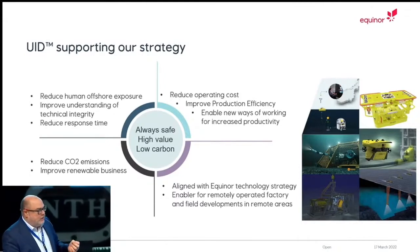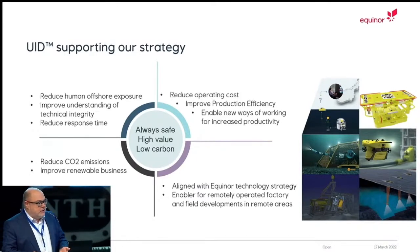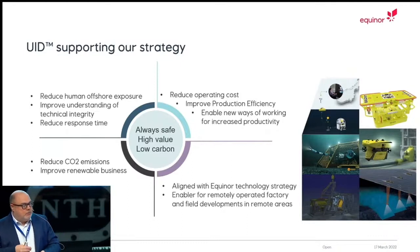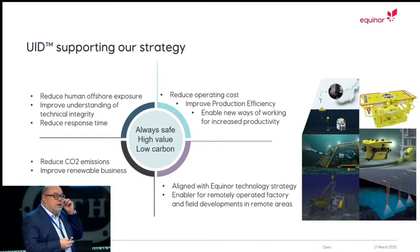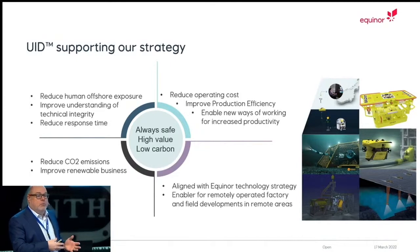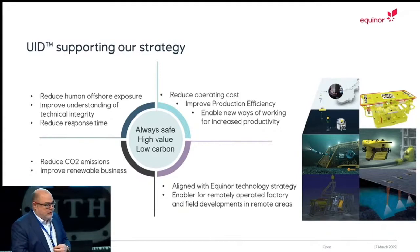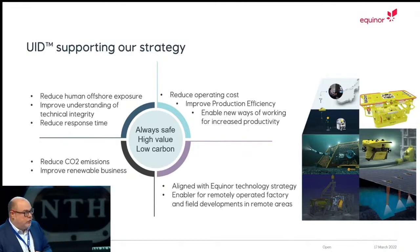When it comes to the high value, it has to do with reducing the operating cost, of course, and the production efficiency, but also to enable new ways of working altogether. And I'll come more back into that. And when it comes to low carbon, it's of course about reducing the CO2 emissions from supporting ships, but also to improve our renewable business. Offshore wind, for instance, I'll also come back into that. So this is aligned, and also it's an enabler for remotely operated factory for new field developments.